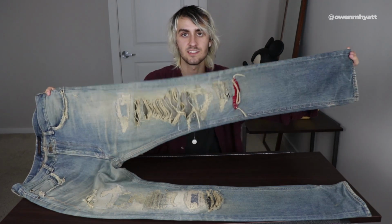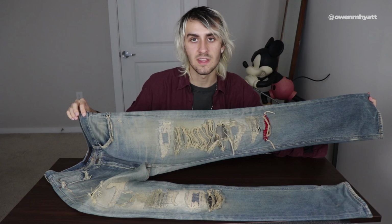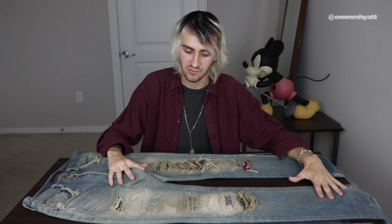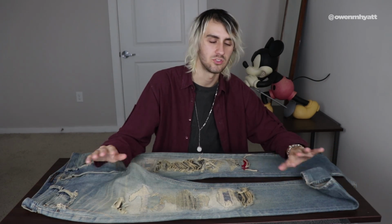It has a nice sand blast on them where it goes from this medium wash to a very light tannish color, and then back down to a very dark blue, which honestly is a really sick color. I love this wash so much. When I think of blue jeans, this is honestly my ideal wash, because I don't normally want to go too dark.